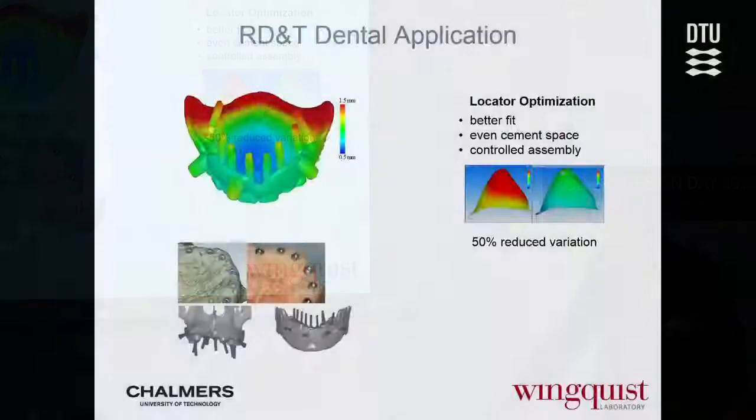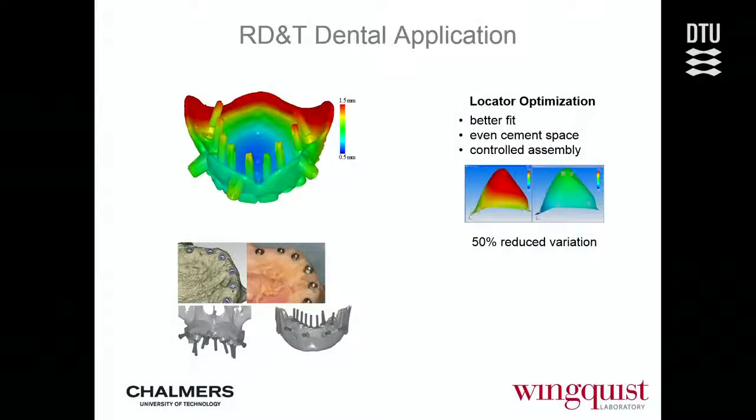Dental applications, not so nice pictures here. They do a lot of experiments on pigs.